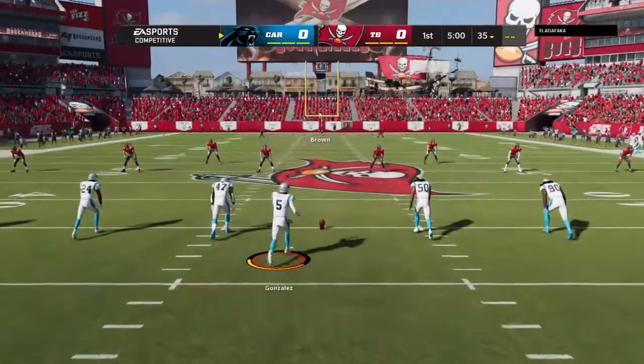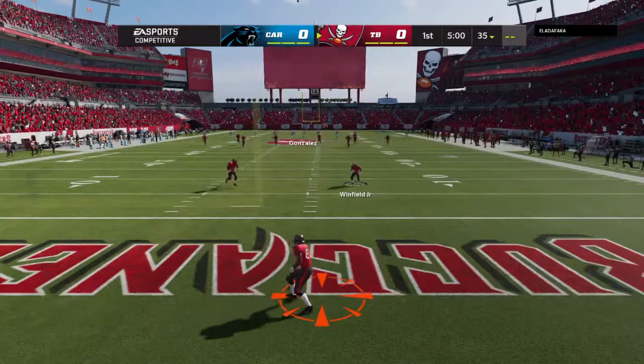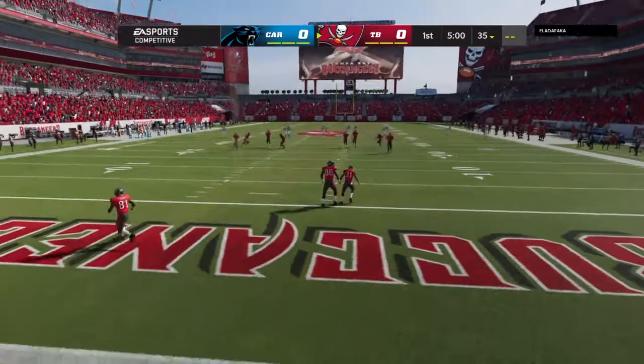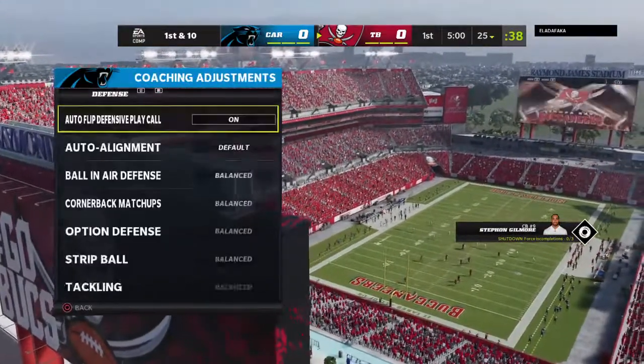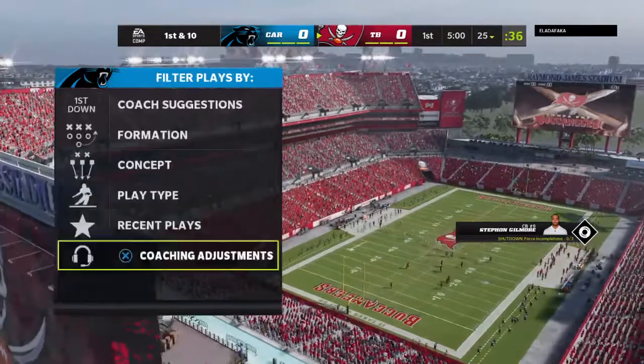Here's the kicker, Zane Gonzalez, ready to get this one started. And off we go from Tampa. And that one will bounce out of the back of the end zone, so we will start here at the 25.